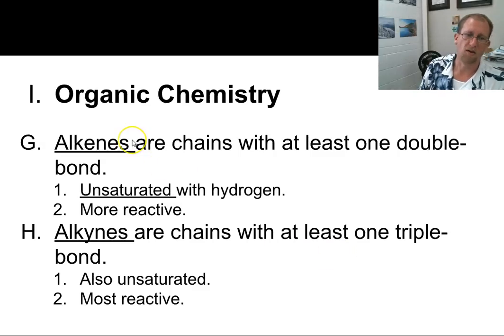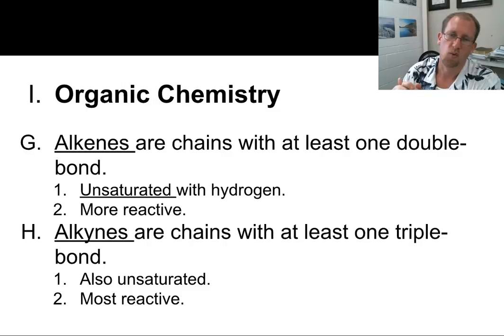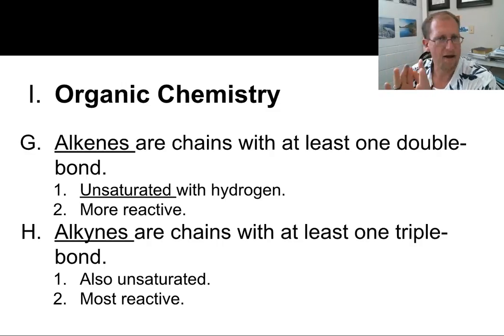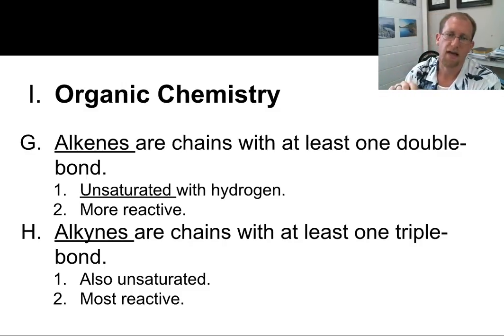Okay? An alkene is a chain of carbons that has at least 1 double bond somewhere. And so we don't call it an alkane. If there's at least 1 double bond, we call it an alkene. And an alkyne, similarly, would have at least 1 triple bond. Now, there are molecules that have double and triple bonds, and so which category they fall into is a little bit confusing. But for right now, just alkane, no double bonds. Alkene, at least 1 double bond. Alkyne, at least 1 triple bond.